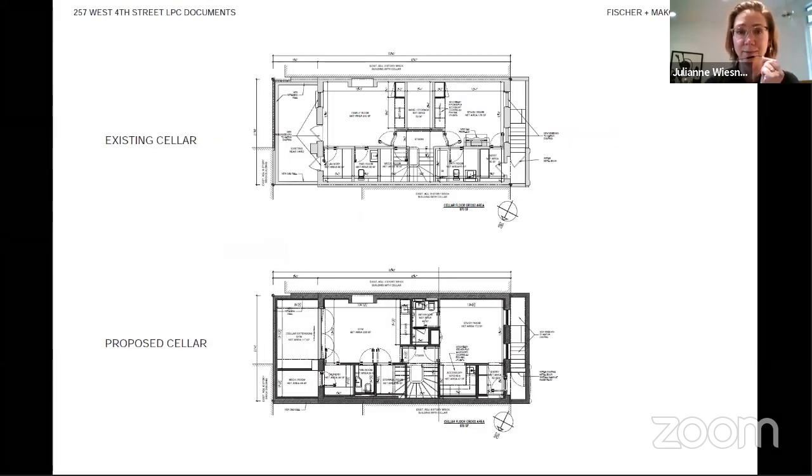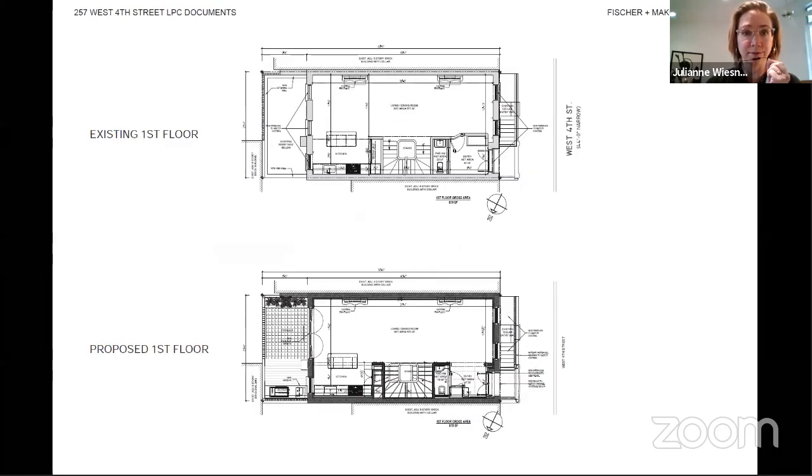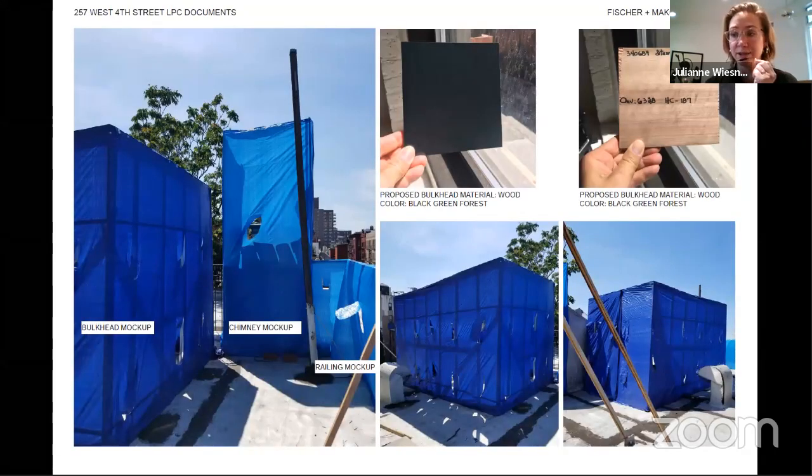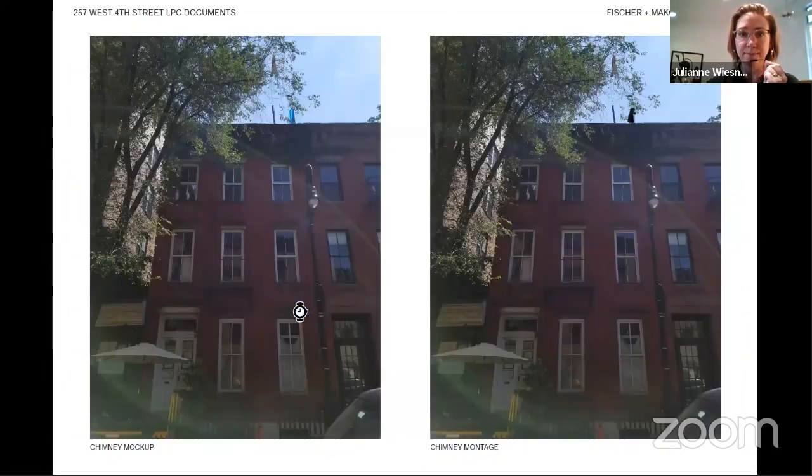These are the existing and proposed floor plans for the cellar. For the first floor and for the roof. The following slides illustrate the mock-up of the chimney flues, which is indicated by this blue tarp, the taller blue tarp I'm indicating with my cursor, not the one indicated as the bulkhead. So this is looking at the mock-up of the chimney flues directly across over the primary facade here in blue on the left, and then rendered on the right.